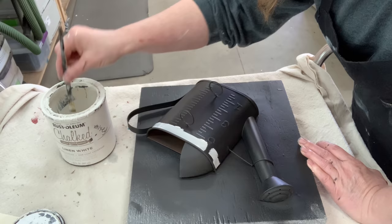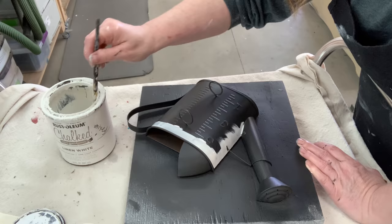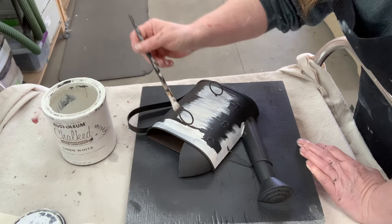So I am using Rust-Oleum's chalk paint. I have a mixed can that I mixed white linen and the chiffon cream together. That just takes down the really white. So I'm going to give it an enamel wear type of look. I'm taking my little detailed brush and going along that rolled edging to make that kind of enamel wear.